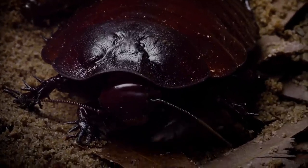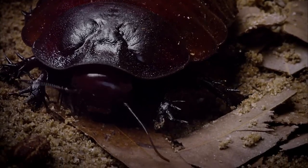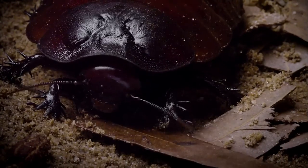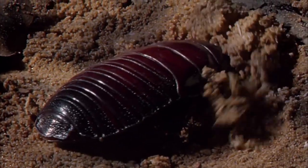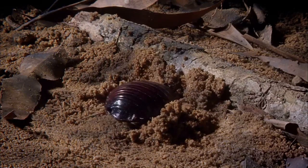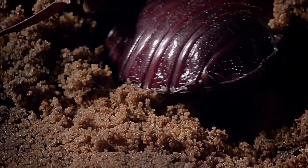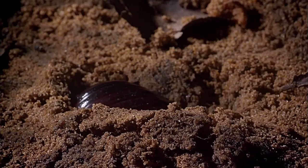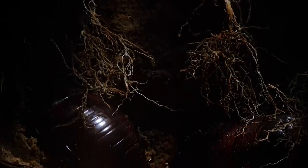Australians call it the litter bug because it cleans up the forest floor, eating leaves and detritus. This one is a female. She's pregnant, and she's digging a tunnel in order to create a safe place where she can produce her young. Her tunnel is a meter deep, the equivalent of you or me digging down more than 20 meters.